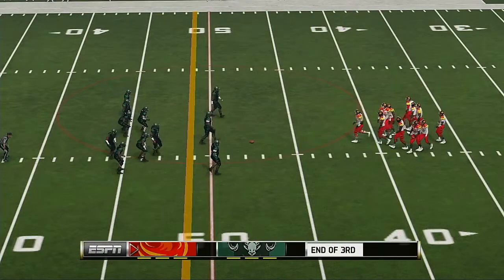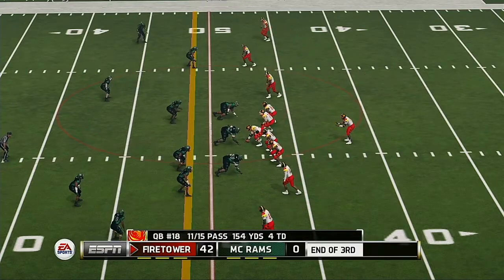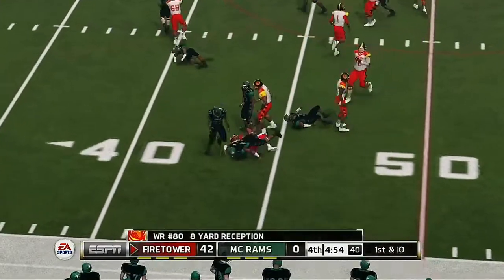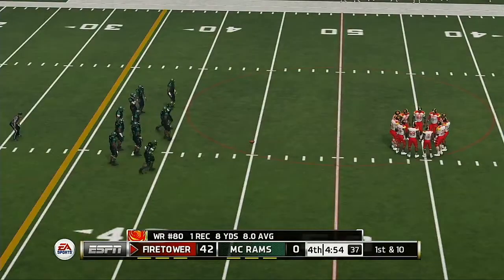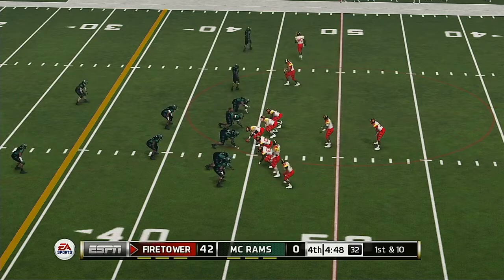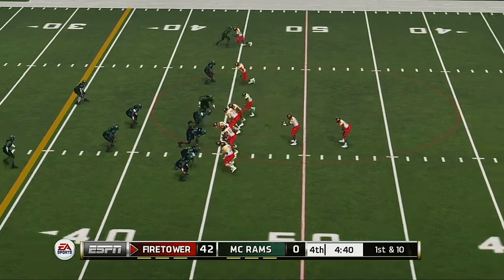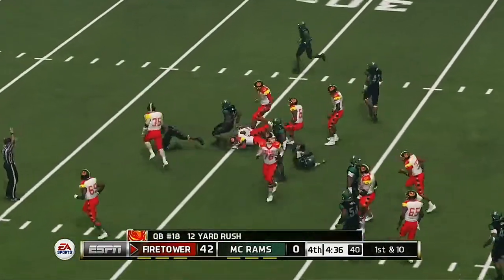Well, folks, we resume action here in the fourth quarter. We'll hope for some action because so far it's been a lopsided one. Quarterback all by himself in the backfield with five wideouts. Throws, complete. He's got room to work. And he's taken down at the 45. From the 45-yard line, it's first down. Some room. Brought down at the 33.